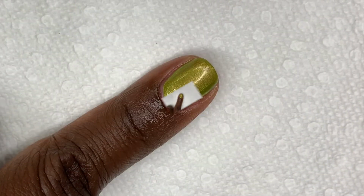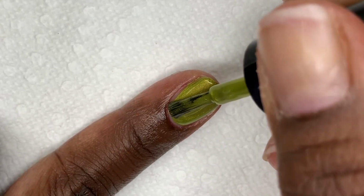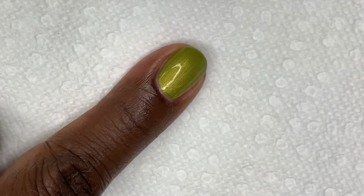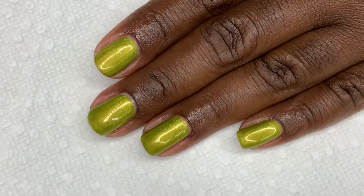because it's just that. Right, friends, I decided to go ahead and do a very light second coat just to make myself feel better. So let's go ahead and put on a top coat for all the nails. All right, guys, and there is Sweater Weather.